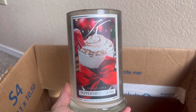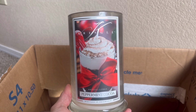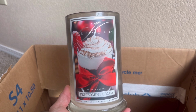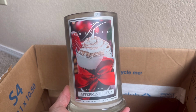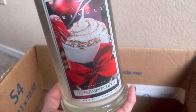I have another one of them in the Country Candle format that I've burned. I want to say I've burned about a third of it, and I went ahead and put it back into my closet. I might break it out again here in January, maybe on a cold, cloudy day. Sometimes we get those here. But I always have to burn peppermint scents in the morning because my husband doesn't really care for them, so I burn them when he's not home. But it was a very warm and cozy fragrance.